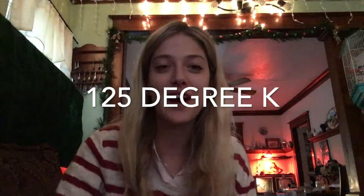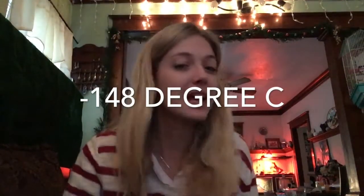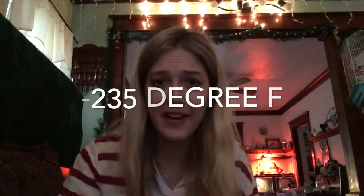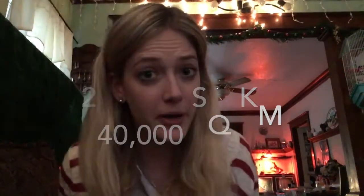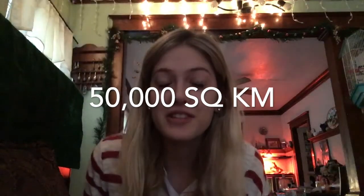Another funny thing is the area that's underneath the surface of these two celestial bodies. Ice can survive for up to temperatures of 125 degrees Kelvin. It's also negative 148 degrees Celsius or negative 235 degrees Fahrenheit. Now, how much space is available on the entire surface of the moon for this type of ice to survive? 240,000 square kilometers. And how much is on Mercury? Only 50,000 square kilometers. So now that's 2 different forms of evidence that would show us that there should be more ice on the moon than Mercury, right? Well, actually the answer is no.